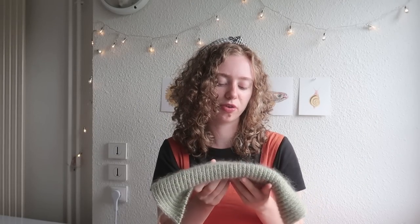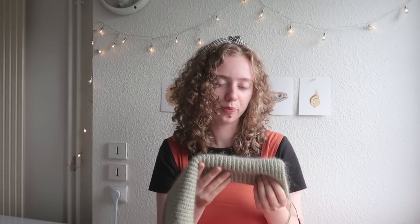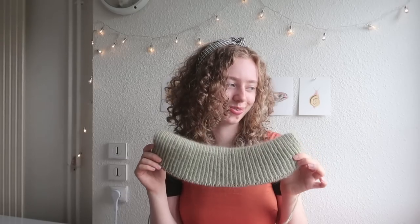I always love a good mohair and wool combination. It makes the sweater, for me at least, last longer like that as well. It doesn't peel and shed as quickly, and it looks very beautiful to have the fuzziness of the mohair with it. So I'm very excited to have that.